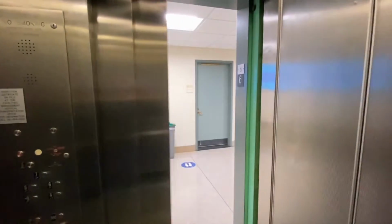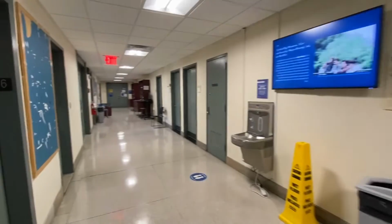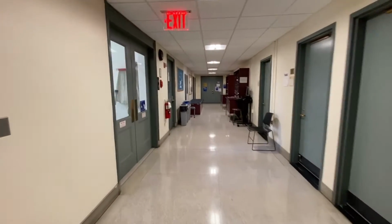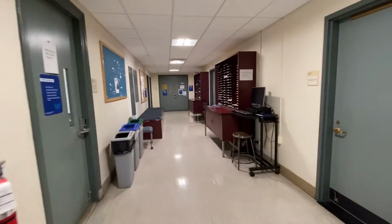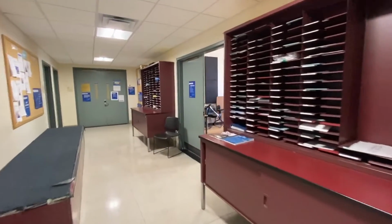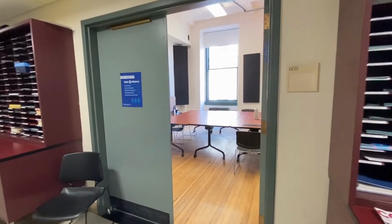Here we are on the 6th floor of Dodge Hall. This is where the theater department office is, along with 2 of our classrooms that can be utilized for rehearsal rooms. We share this hallway with the music department. We have mailboxes here. The first room is Dodge 605.